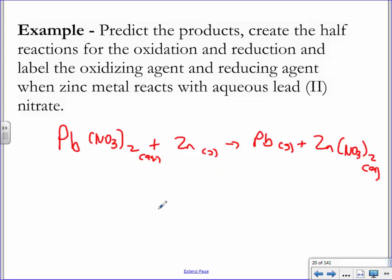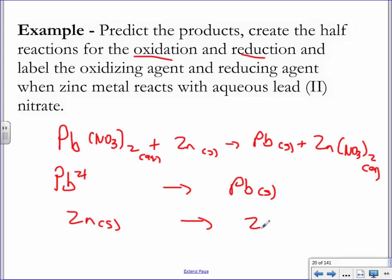Okay, so let's start writing out some of the things we want. We want to figure out who is being oxidized and who's being reduced, and we're going to write out an equation. Eventually, you get a lot faster at this. I right here have a lead 2+ ion, which is going to turn into a lead solid. I also have a zinc solid, which is going to need to turn into a zinc 2+ ion. Because I can see there's a +2 here, there's a +2 here. That guy's a 0, and that guy's a 0.